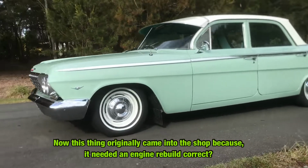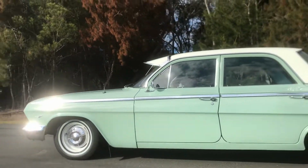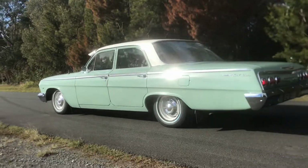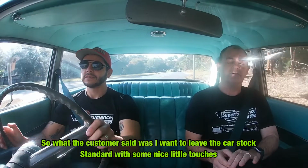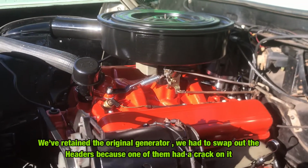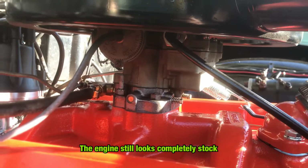Now this thing originally came into the shop because it needed an engine rebuild, right? Yeah, the old motor was down on power and smoky and burning oil. So what the customer said to us is, I wanted to leave the car looking stock standard with just some nice little touches. We've retained the original generator. We've had to swap out the headers because one of the headers had a crack on it. So the engine still looks completely stock.